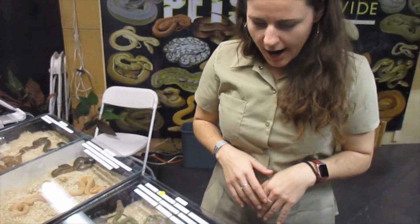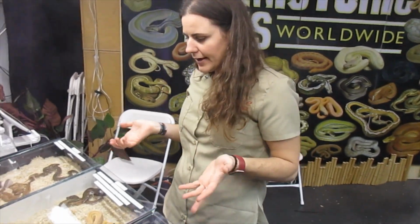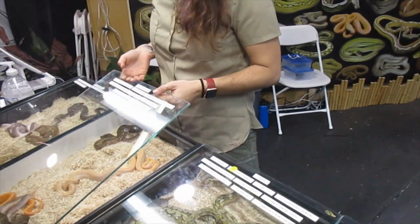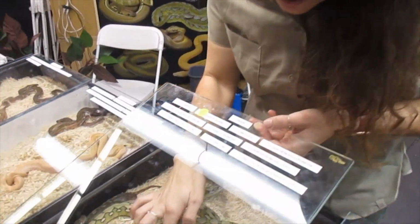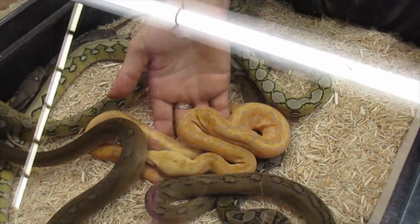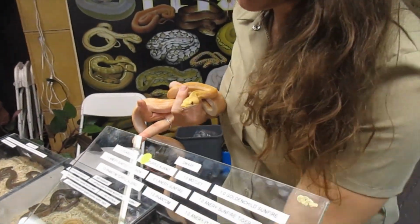Would you like to show our guests how to handle a snake properly? Because I know there's a lot of misconceptions, right? They go straight for the head. It depends on the animal and how they're moving. We've got some really beautiful ones in here. Right in here we've got our albino dwarf phantom who's hiding, and I like to either sneak from right underneath. It depends on how they're acting. These two are wanting to sneak out.